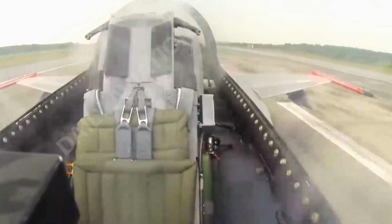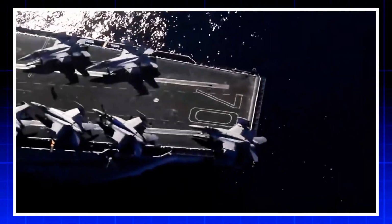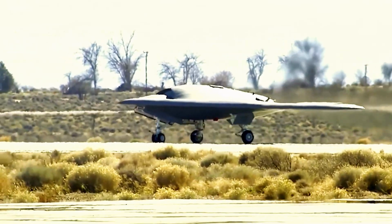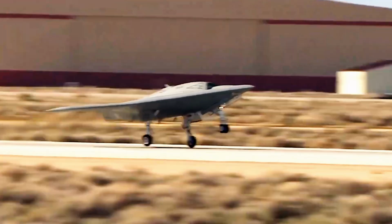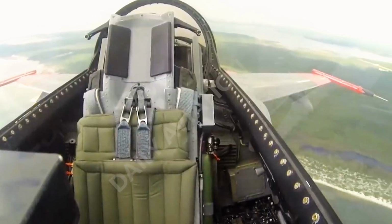By July, it had nailed 16 successful landings on moving carriers. On November 10th, testing shifted to the USS Theodore Roosevelt, where the X-47B operated in a fully digital, carrier-controlled environment, just like in real combat missions. More milestones followed. On April 10th, 2014, the drone flew at night for the first time, showing it could operate in darkness as smoothly as in daylight.